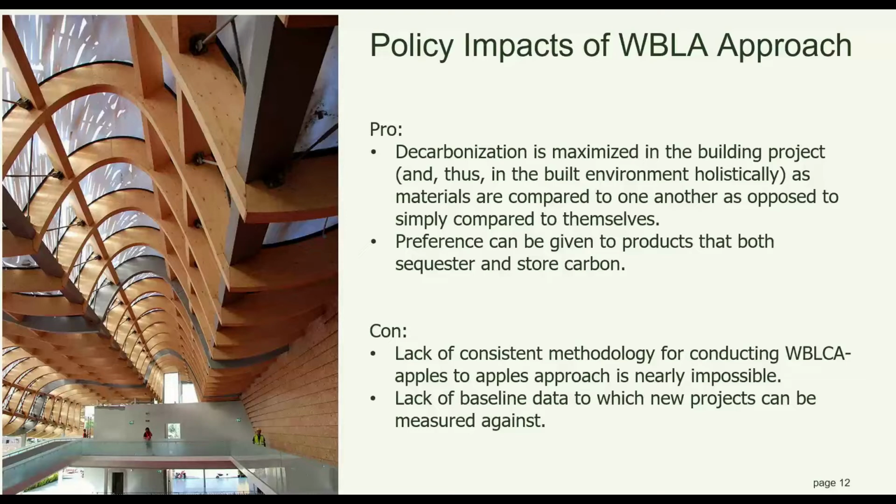Similar cons, quite frankly, to the EPD model. There's currently a lack of consistent methodology for conducting whole building life cycle assessments. I'll get more into some tools shortly, but if you put the same inputs into two different whole building LCA tools, you're not guaranteed the same outputs.